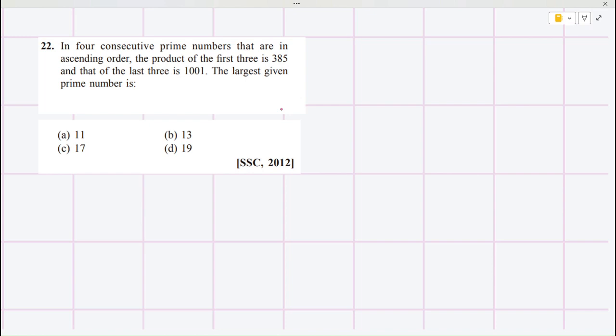So let's continue dealing with the questions. This question says: in four consecutive prime numbers, consecutive means one after the other, and then they say prime number. We'll deal with the meaning of the keywords later. First let's read the question. That are in ascending order. Again they talk about ascending order. The product of the first three is 385 and that of the last three is 1001. The largest given prime number is what they are asking.